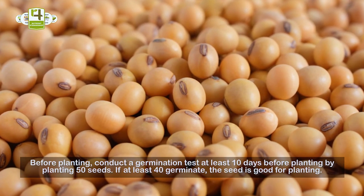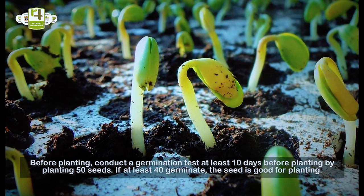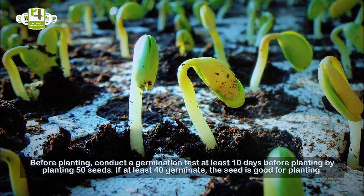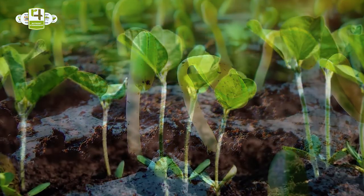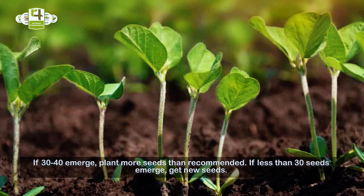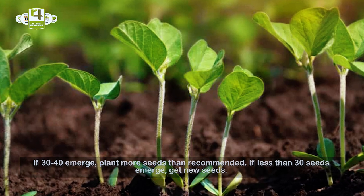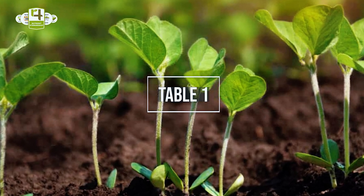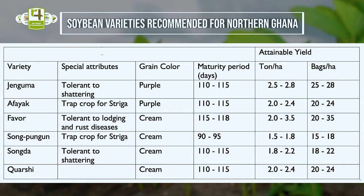Before planting, conduct a germination test at least 10 days before planting by planting 50 seeds. If at least 40 germinate, the seed is good for planting. If 30 to 40 emerge, plant more seeds than recommended. If less than 30 seeds emerge, get new seeds. Table 1. Soybean varieties recommended for northern Ghana.